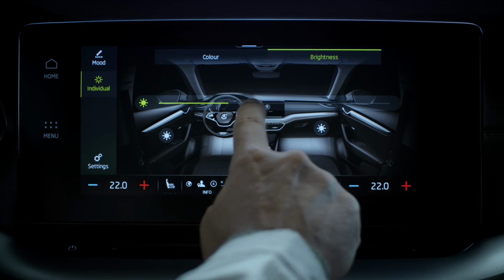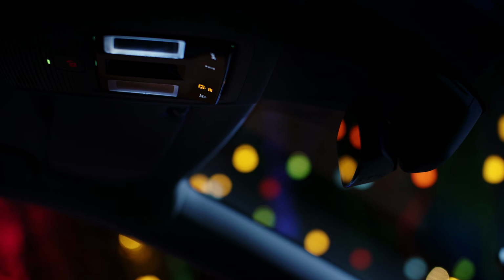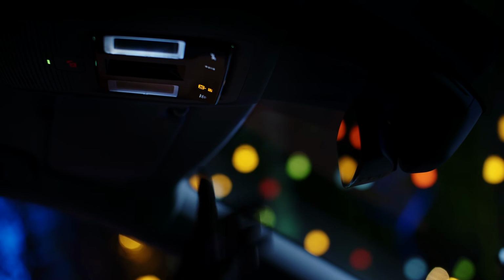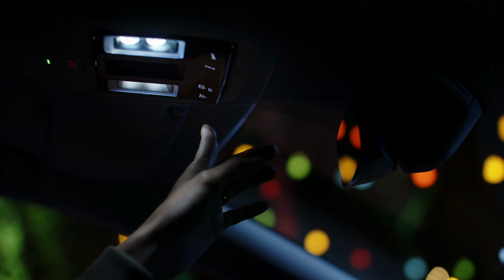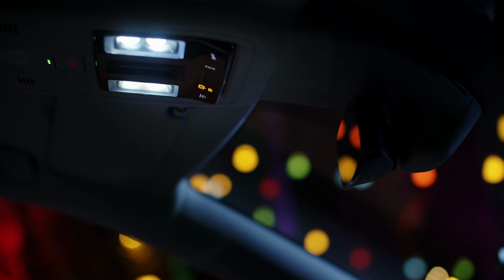For more illumination, tap the light icon on your overhead lamps to choose between overhead lamps being always on, always off, or only on when doors are open. You can dim the lights simply by pressing them or turn them off by tapping them, even in the rear.